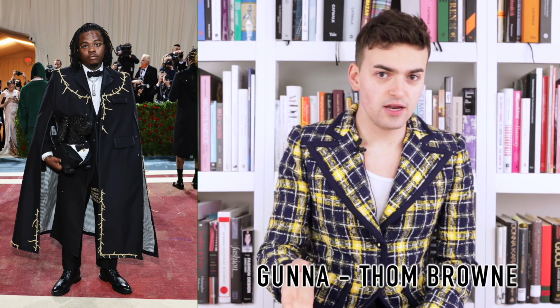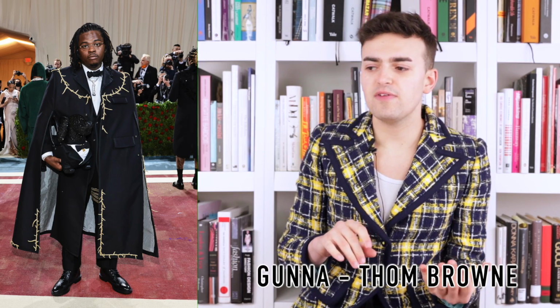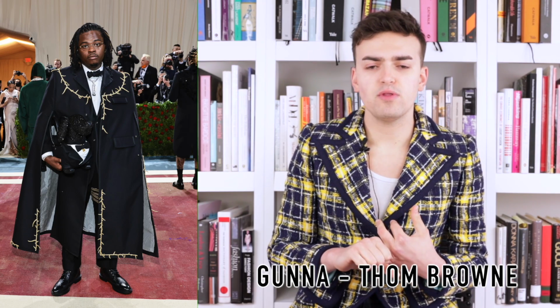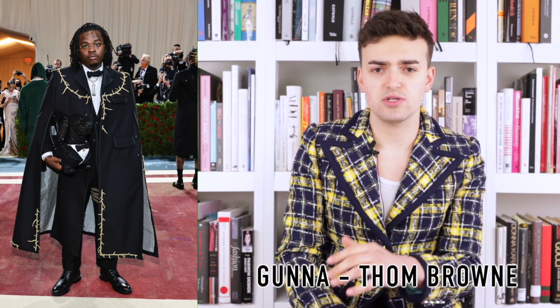There's quite a lot of looks to get through, so buckle in, a lot to discuss. First up, Gunna. Now, Gunna is wearing a custom Thom Browne look. It's made up of a cape that is embroidered with this gold sort of thorn embroidery, and then underneath is a jacket and a pant, and both of those have the Thom Browne 4 stripe band, which is a signature of the brand, in gold embroidery too. And then Gunna is carrying a Hector bag that has essentially been fully crystallized by his jeweler. Overall, there's a lot going on.